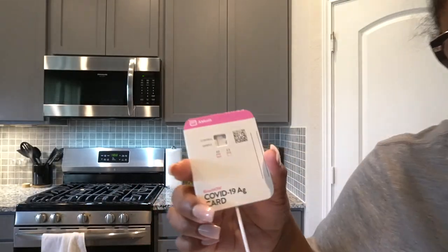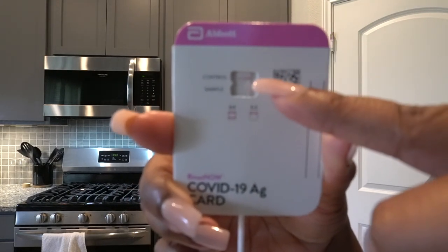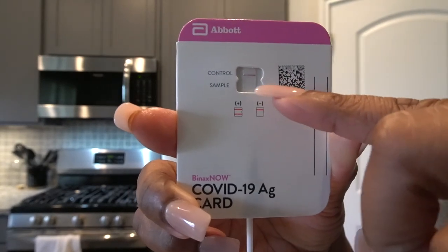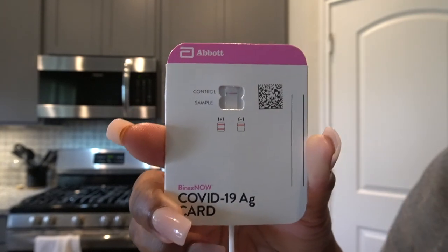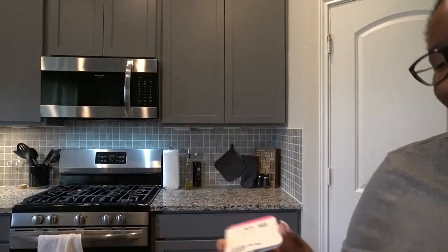I will be back when this goes off. My gosh, things are happening. Okay, I gotta go. Okay, guys, we got favorable results. When this control line is pink and there's no line underneath it, no second line, that would be the positive, this would be the negative. Oh Lord, oh Jesus, thank you Lord.